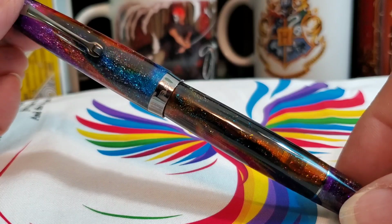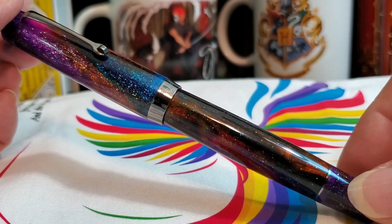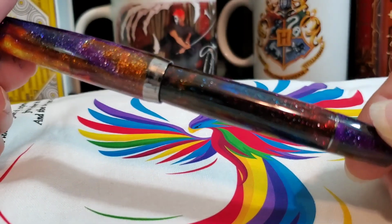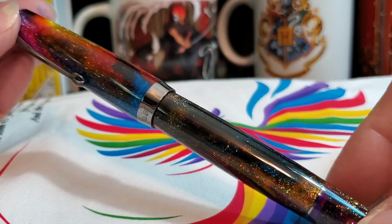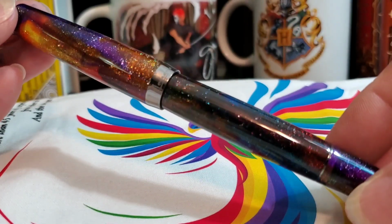And that is just superb, just amazing. The glitter and the colors and that Galaxy Prime resin. I know every time I say Galaxy Prime, I think of Transformers. I can't help it.